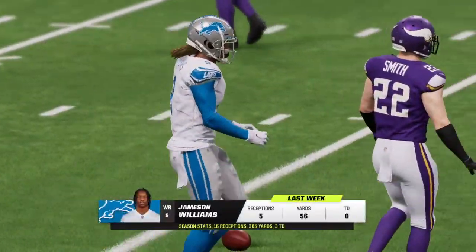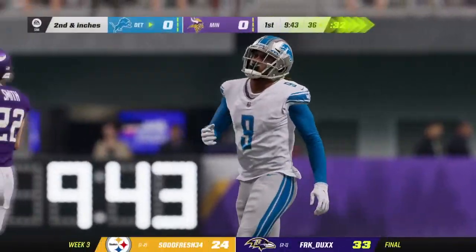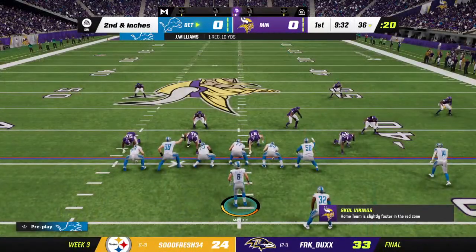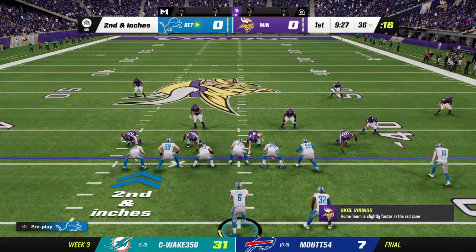The numbers for Williams a week ago: 5 catches, 56 yards. Look, I know everybody wants to be number 1 in everything they do, but he's number 2 in the league in receiving yards. That's a strong number, a strong year, and they want that to continue.